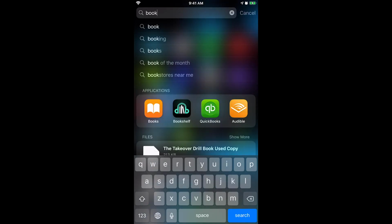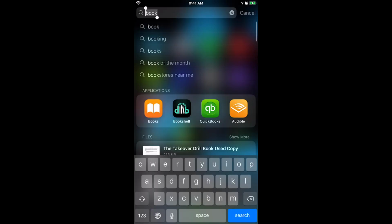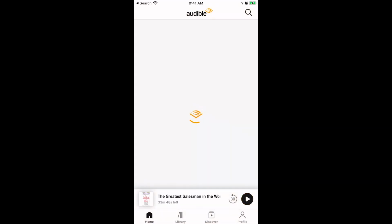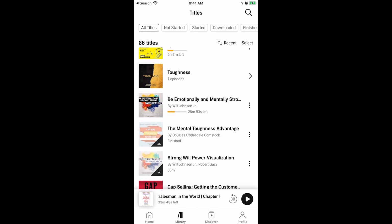And you can do the same thing with Audible or your voice memos or anything that's taking up a lot of space. So you can go into these apps that have a lot of content that's taking up space, and you can determine if you can delete it. Like if you have an Audible account, it works the same way as this app. In fact, I'll show you Audible because more of you are going to have Audible than this other app. But all your audiobooks are in here, and if you go to your library, you can see which ones are on your phone and which ones are just on your account.